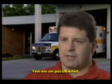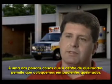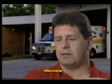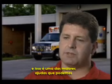It's, like I said, it comes in a sterile package, and it's one of the few things that the burn center allows us to put on burn patients, and the gel itself will create a barrier to protect the wound and keep the bacteria infection out. And the other big plus is that it stops the pain almost immediately. And that's, of course, one of the biggest things we can do for our patient.